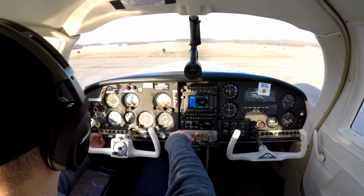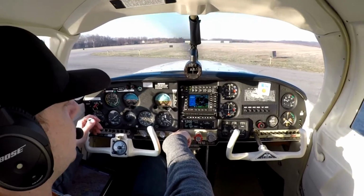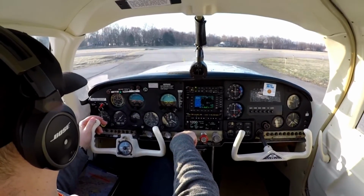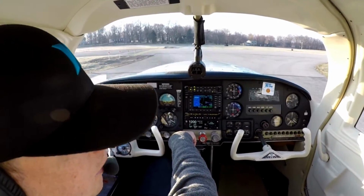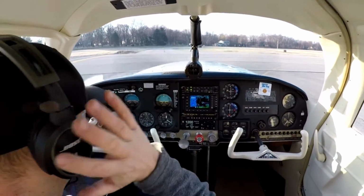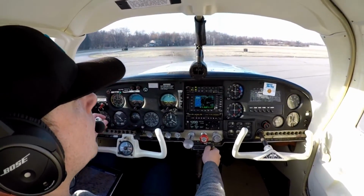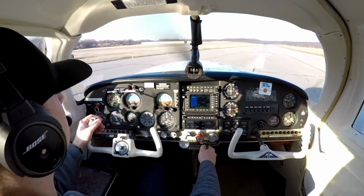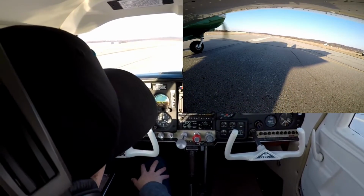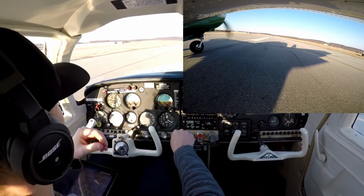Fuel pumps on. Landing light, strobes. Orange County traffic, Mooney, November 6887 November, taking the active 26 for departure, Orange County. Line up here, check everything over. Perfect. All right, let's roll.